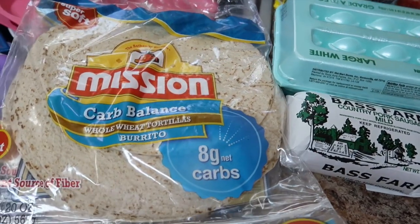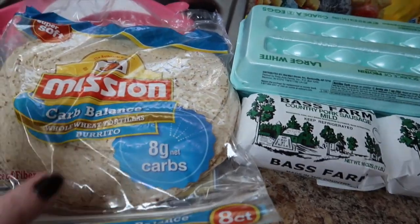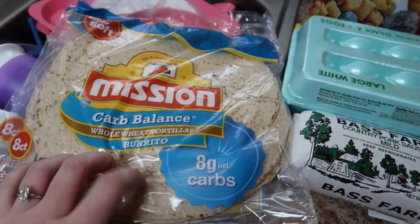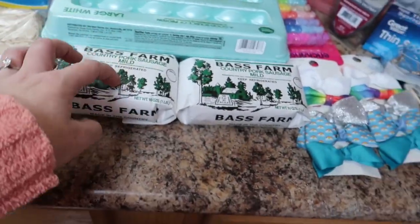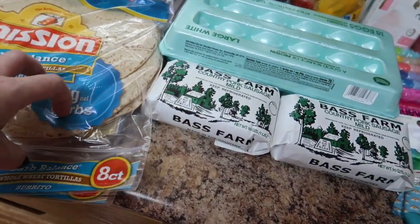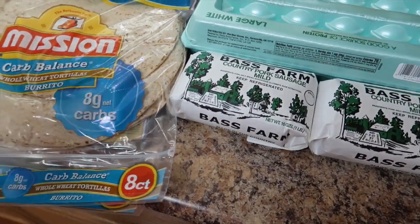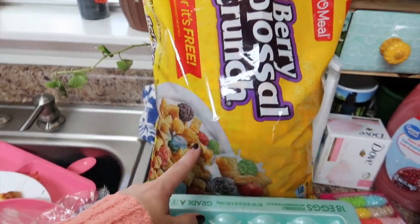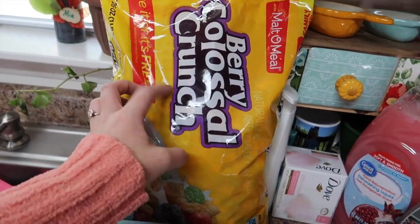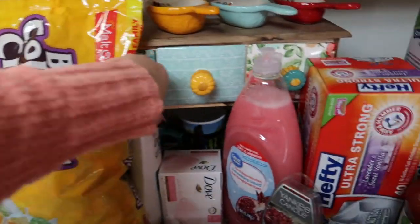Alright, so I guess I'll start here. I got some of these white tortillas. I use these with eggs, sausage, and cheese, and I make breakfast burritos for my husband and myself. Kids love them too. For breakfast in the mornings, I got this rainbow cereal, as my kids call it. I have a cereal container that I put this in, and it's cheaper if you buy it in the bag.